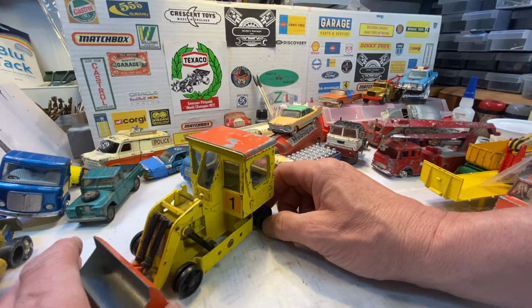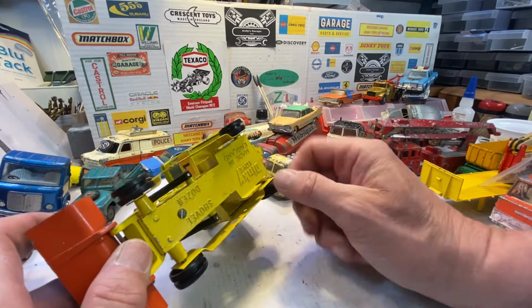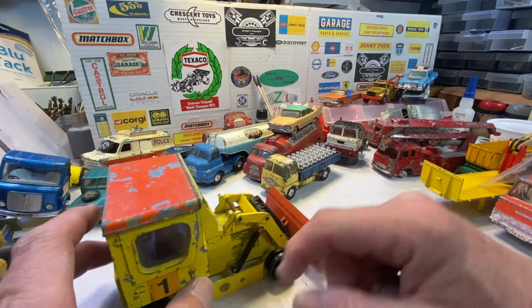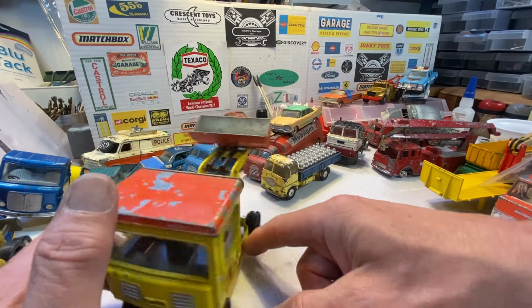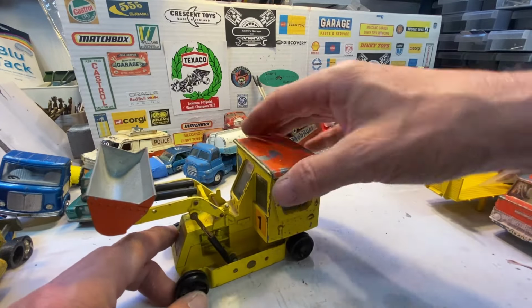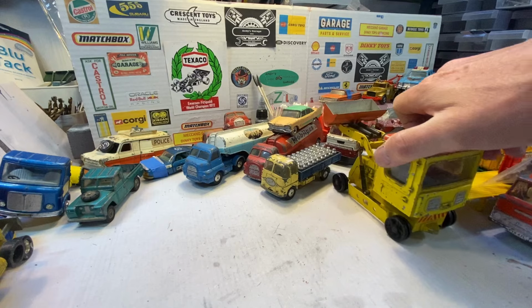This was in that quid box, couldn't resist it. Dinky Toys shovel dozer, huge piece of kit. This is better than the one I have. It's all working. These are straight. The one I have are all bent. Paint's a lot chipped and worn, but that's going to be a nice one to do as well. So we'll put that there.